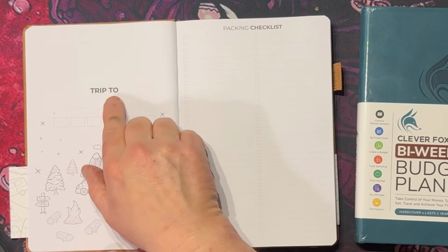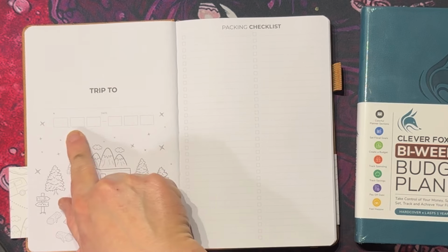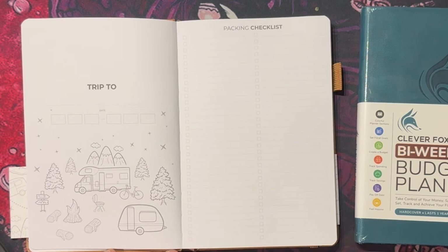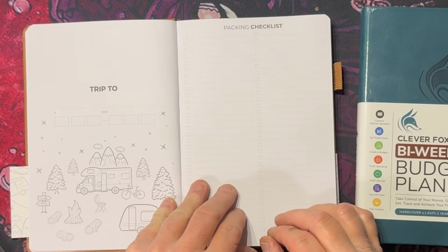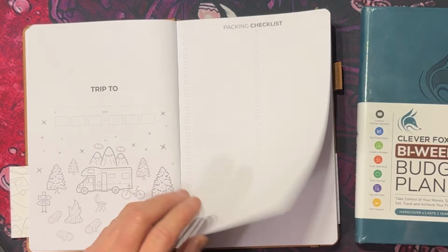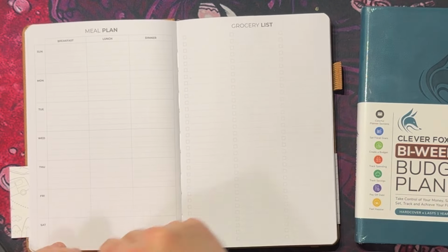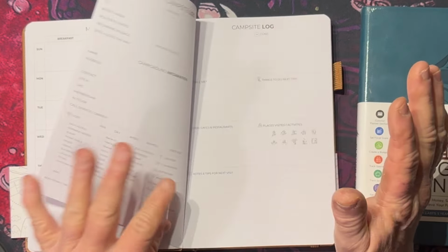So a trip to, this is how it looks. You're taking a trip and this is where you're going and these are the dates you're going. Oh, there's my little camper almost. The door's a little big, but that's my little camper. That's cute. You can color it in. Here's your packing checklist you can write out and check off. There's a meal plan for what you're going to eat each day, a grocery list. This gets you totally ready for your camping trip.